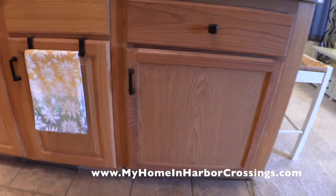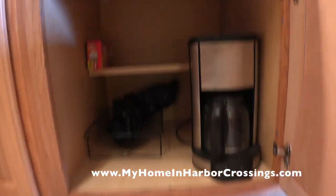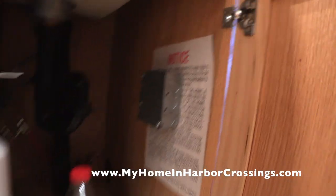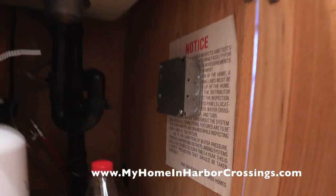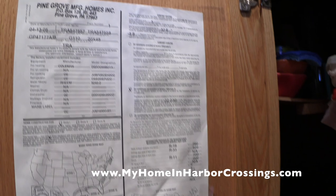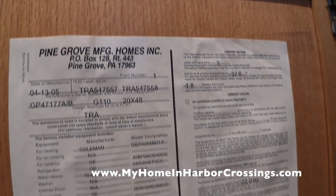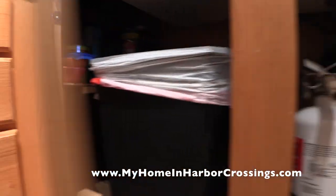So this cabinet was where the dishwasher was. The homeowner chose to take it out. But underneath the sink, you've got all the connections to add a dishwasher if you care to. There's the data plate for the Pine Grove home. Again, this house was built in 2005.